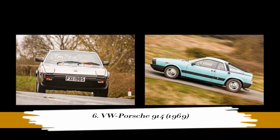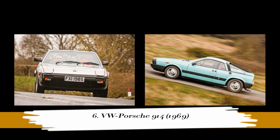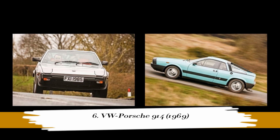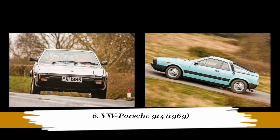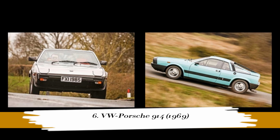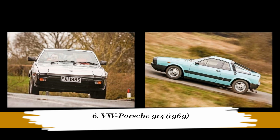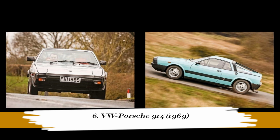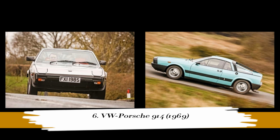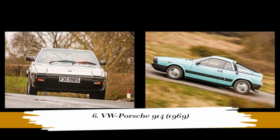6. VW Porsche 914, 1969. The only car to officially be sold as a joint Volkswagen and Porsche project, the 914 was also the German team's first mid-engine road car. Behind the cockpit lay 1.7, 1.8 or 2.0-liter flat-4 engines with up to 100 brake horsepower and 120 miles per hour.